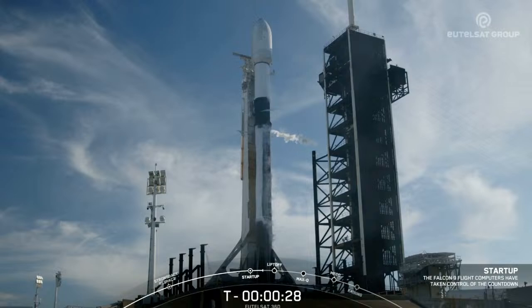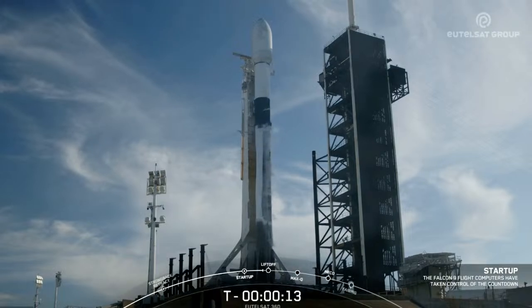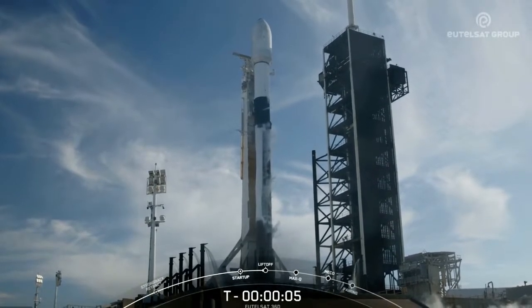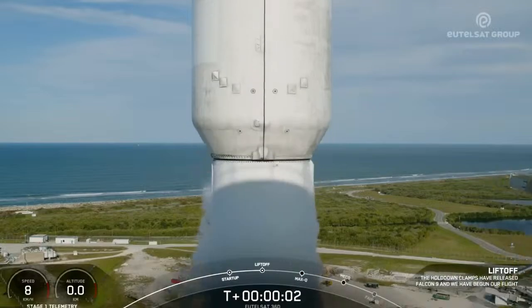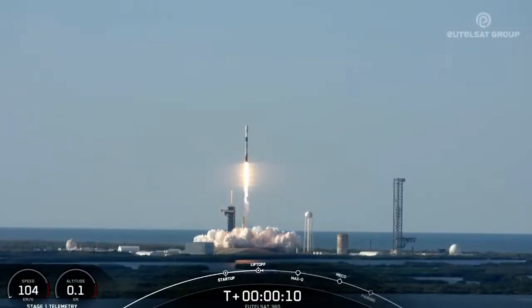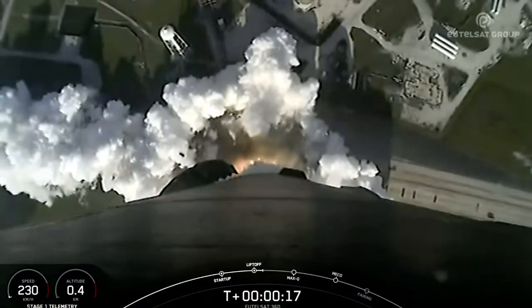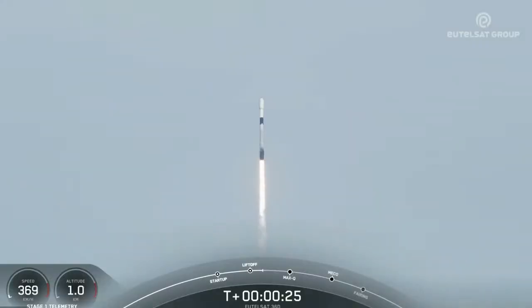30 seconds. Fifteen seconds. T-minus 10, 9, 8, 7, 6, 5, 4, 3, 2, 1. Ignition and liftoff of Falcon 9. Go Eutelsat, go Falcon. Vehicle is pitching downrange. Chamber pressure nominal.